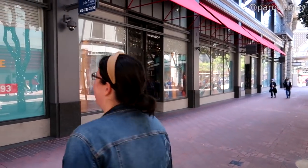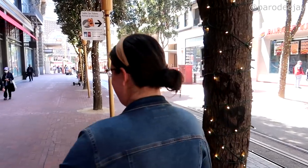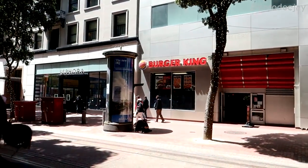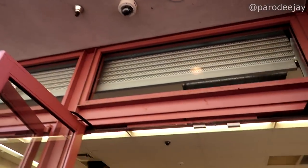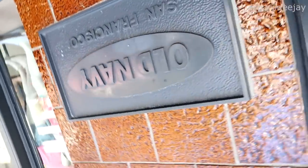All right, let's explore. I think we might grab a snack, do a little shopping while we're here, and the turntable is up ahead where you can reboard for one of two destinations. Ooh, Sephora. Uh-oh. Burger King. Ow. Well, hello to you too, San Francisco. Walgreens. Old Navy San Francisco. Yeah. Ross.